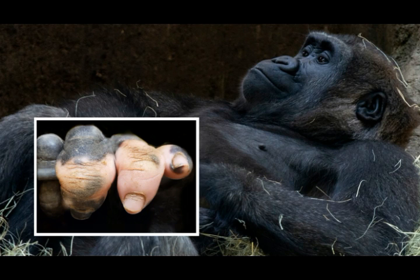Social media users were stunned by the photos, and one person commented, "Her hands look like she's been in the garden with me this morning." While another awestruck user wrote, "I don't know why I never thought of gorillas as having fingernails.